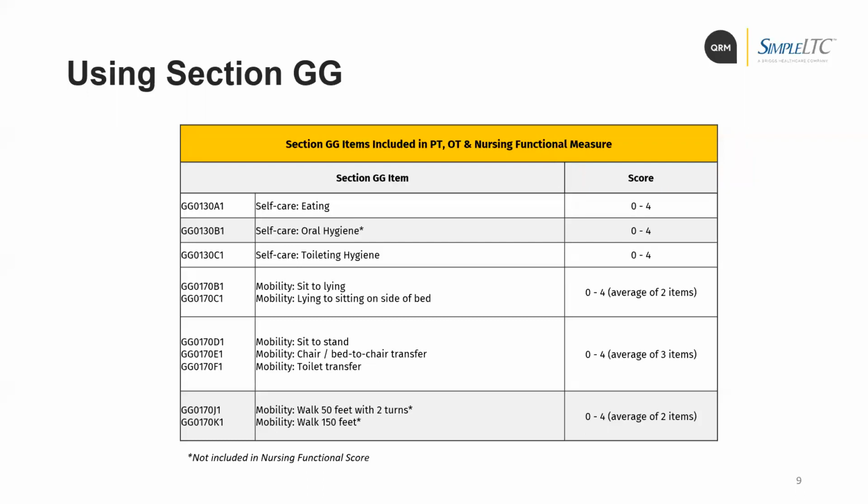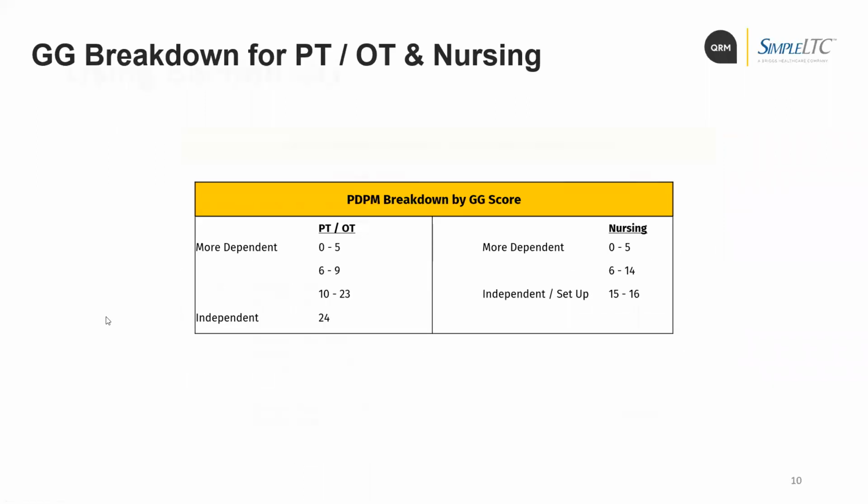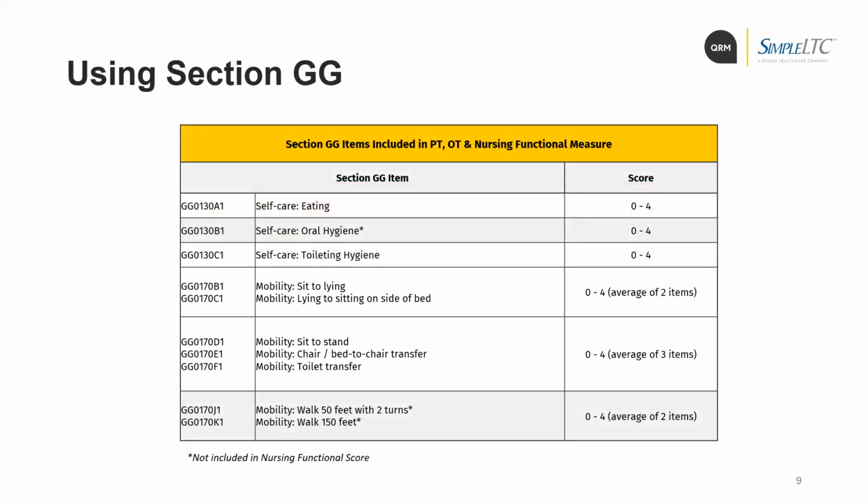So all of these items get coded on the MDS and then scored, and you will have a different score for PT and OT, and I mean, for PT and OT it's the same, but for nursing it's different. All right, so let's look at something else here. Let me just say back to that. If you have 6 different buckets, if you are completely independent or set up, there's 6 times 4, independent for PT and OT would be 24. It's the independent score for PT and OT. For nursing, there are these 2 items that are not included. So that means there's only 4 items times 4, it'd be 16. So let's look at the next slide and we'll just keep that in our mind.